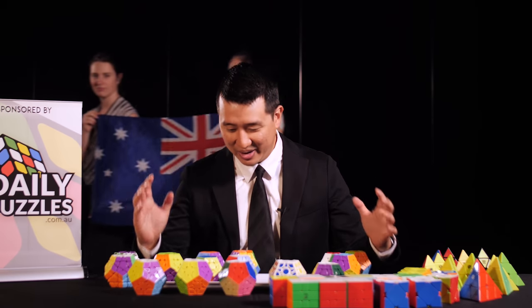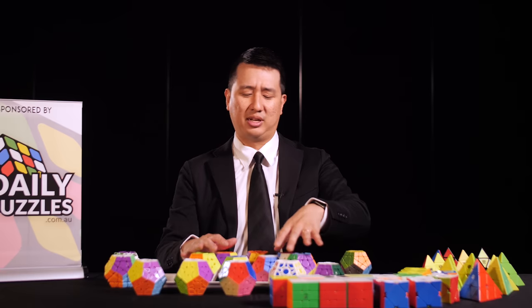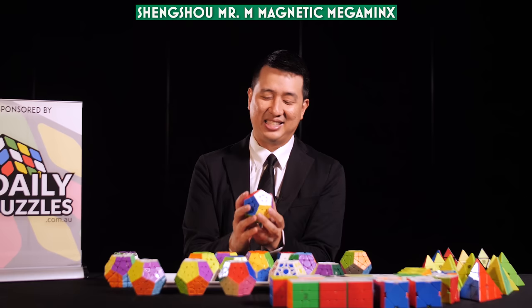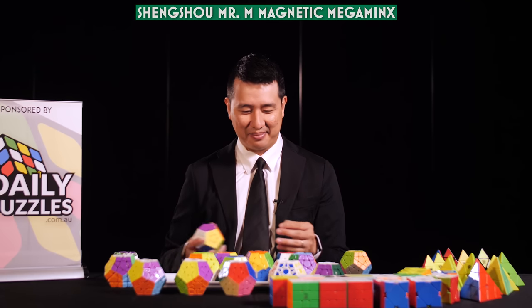And then we get to our Megaminxes with magnets in them. They are so much nicer when they have magnets. This is the Shengshou Mr. M. My daughter loves this Megaminx. It's a very, very pretty, cute looking Megaminx.